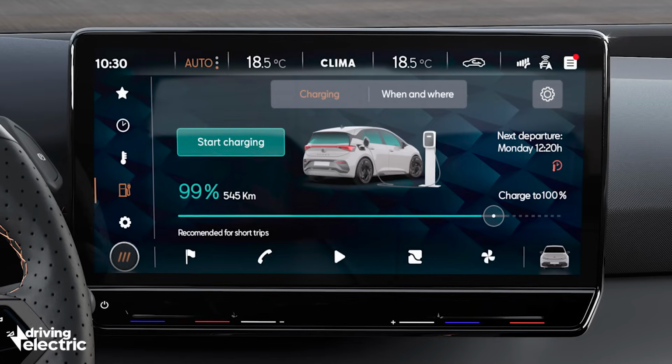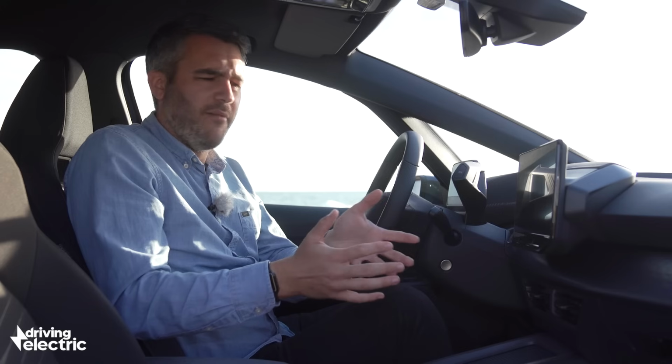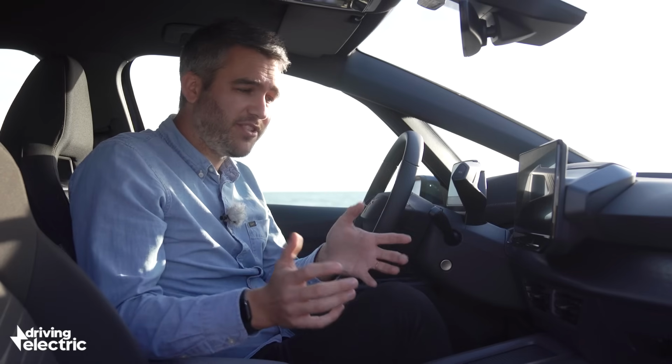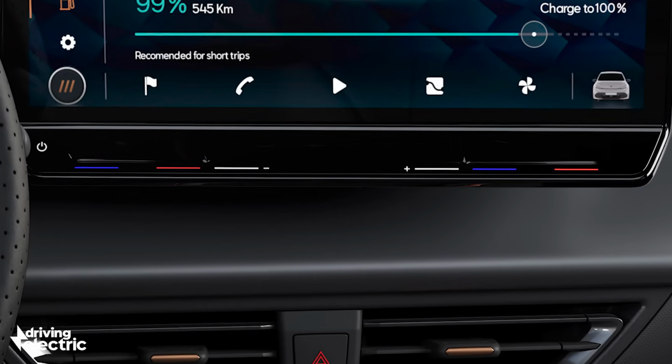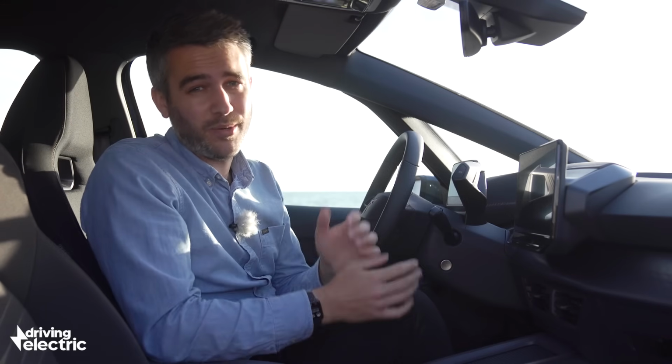The infotainment system, that is bigger. It just feels nicer and better laid out in here. On the downside though, they do still give you these touch sensitive buttons which you get in the ID.3 all over the infotainment screen and on the steering wheel, which is a bit of a frustration.